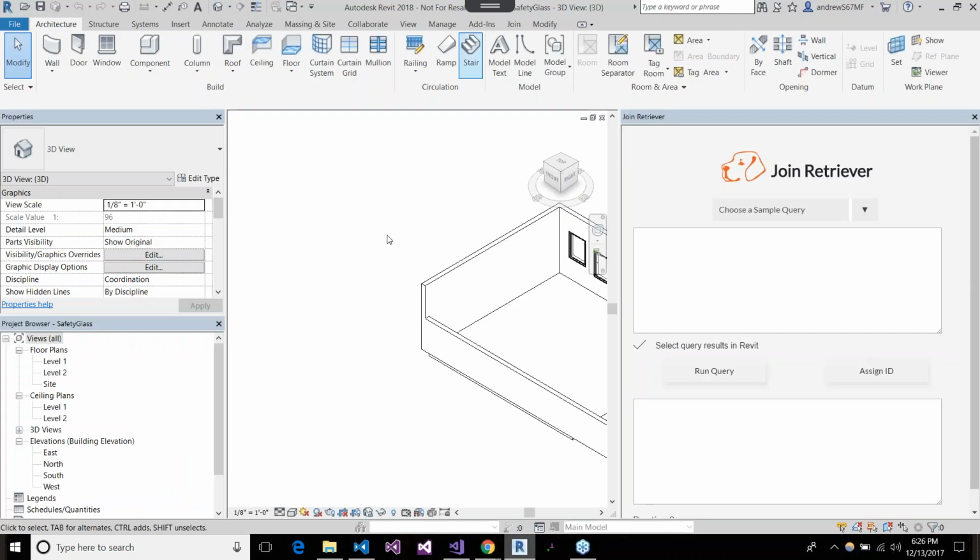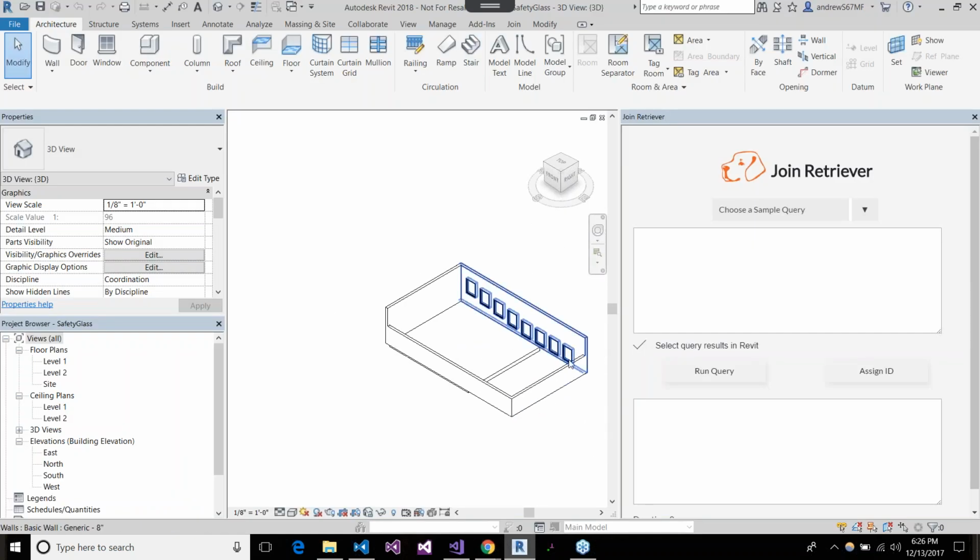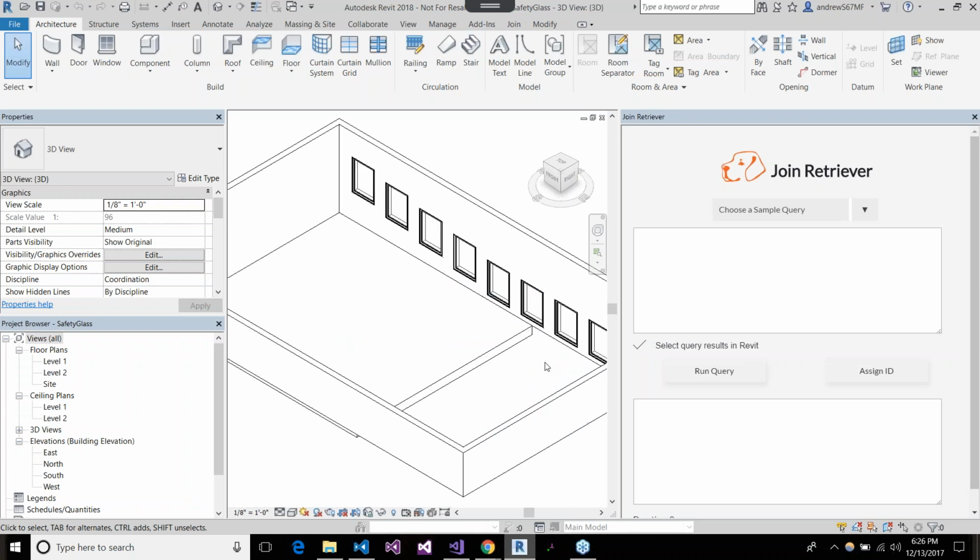So let's pull up this Revit example here. And we'll see this very interesting looking arrangement of windows. Just like we do, a joint also does great architecture. If anybody needs a single family home design, we'll put windows wherever we want.